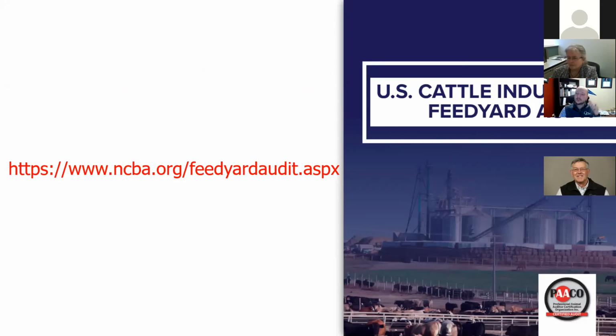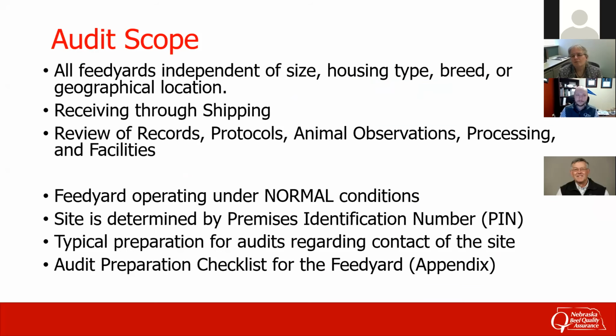So the U.S. Cattle Industry Feedyard Audit Tool, if you want to see it, it's no secret. It's out there. You can look through it and review it. Go to ncba.org/feedyardaudit.aspx. You can download a version of it and look through it.